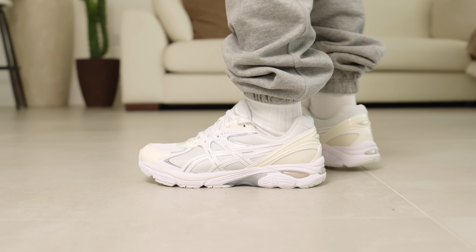So yeah, in terms of bang for your buck value, a retro runner like the GT2160 is just so incredibly good. It can literally take care of like 90% of your wear if you're on vacation or something, or just in day-to-day life. So yeah, these two, highly recommend if you haven't tried them. The Kayano 12.1, I just think it's a sick look, and the 2160. Try these things out. They're dope.